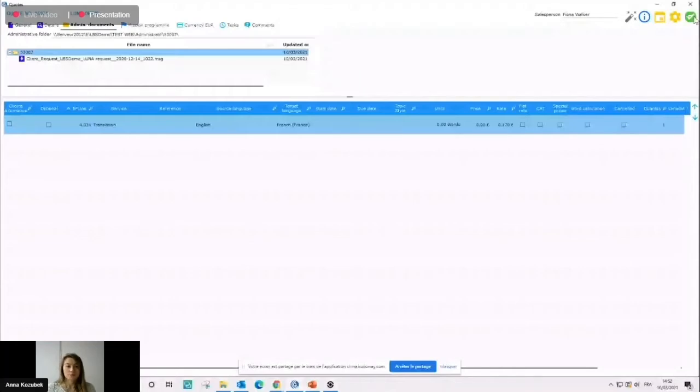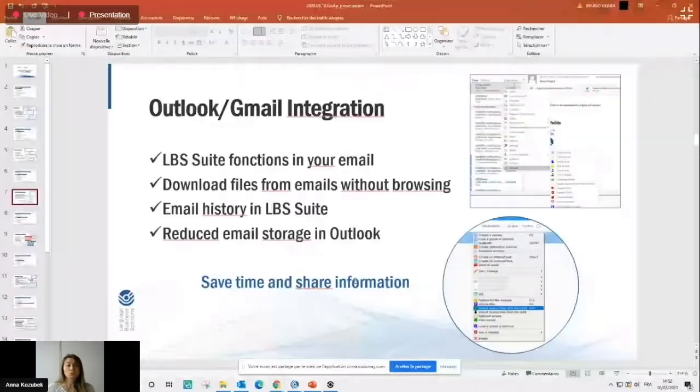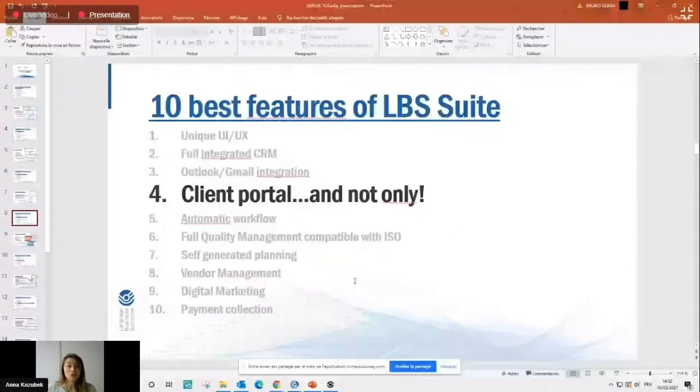So with Outlook or Gmail integration, you will have LBS Suite functions in your email. You will be able to download files from emails without browsing. So again, you don't need to remember the path. You will have all the history of the exchange with the client in LBS Suite, and you will reduce your email storage in Outlook. Feature number 4 is our client portal, which is not only a client portal.